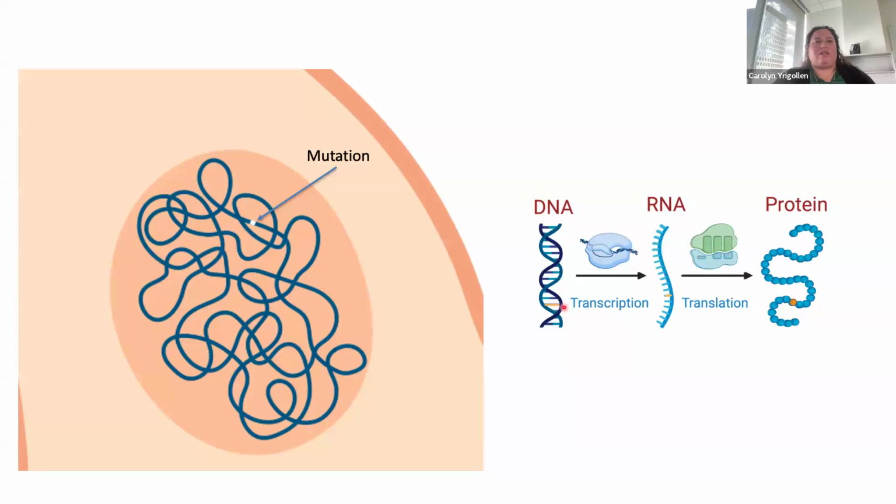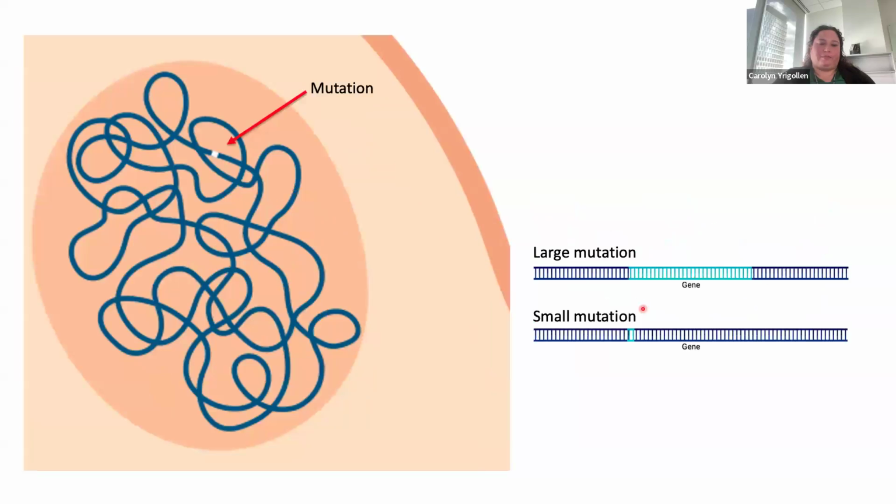on this DNA strand. And then when that gets transcribed into RNA, you can see the RNA has retained that mutation in it. This mutation might be one that would then result in an entirely different amino acid being incorporated into the protein. And that can have really major implications for how that protein functions, and maybe it no longer does function. Mutations can also be larger than a single base pair.